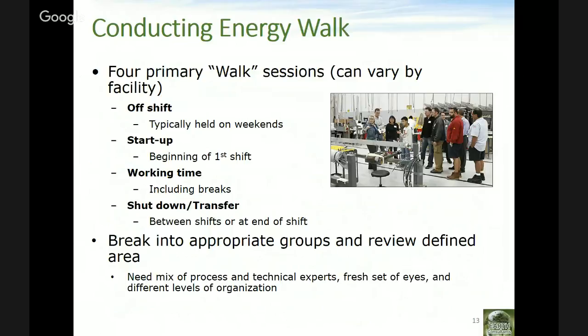So what we'll do is take a mix of people. Some are knowledgeable of the area. Some are completely new to the area. So we have a mix of process experts, technical experts, people with a fresh set of eyes who have no experience at all, and even different levels of the organization, from people who work in the area all the way up to top level management. And we break them into smaller teams, and they go off and look at different parts of the area, depending on the size of the area they have.